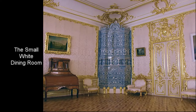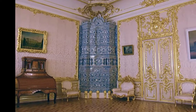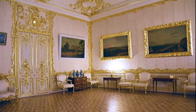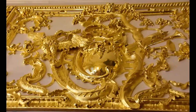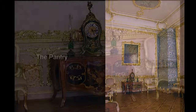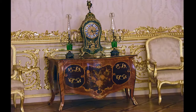The small white dining room features a stove with Hamburg tiles, mirrors in carved and gilded frames, and a patterned parquet floor, traditional elements of Baroque decor. The pantry displays Baroque armchairs as well as this French marquetry chest of drawers from the 18th century.